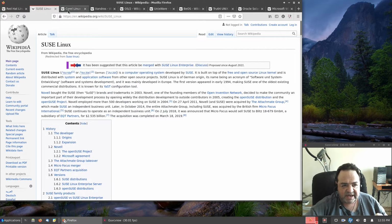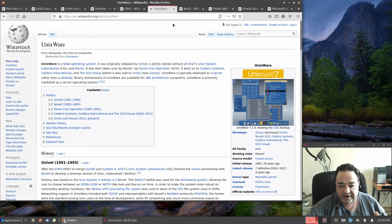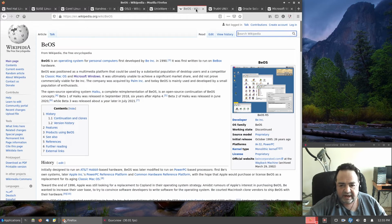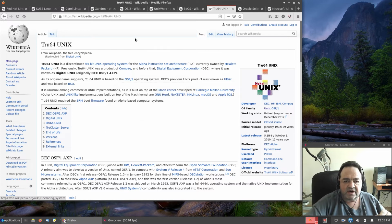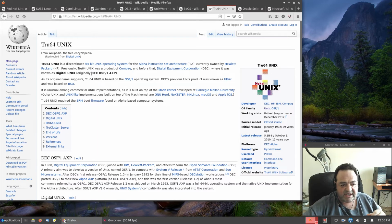So Red Hat, SUSE Linux, Corel Linux, Xandros, OS/2, UnixWare. There's a great CDE desktop environment. This looked so cool to me back in the mid-90s. Read up on BeOS. Read up on Tru64 Linux. This is what Digital Linux became after Compaq bought them out. Compaq did buy Digital back in the 90s, I believe. And Compaq Linux was born from Digital Linux. As I said, originally DEC OSF/1 AXP.